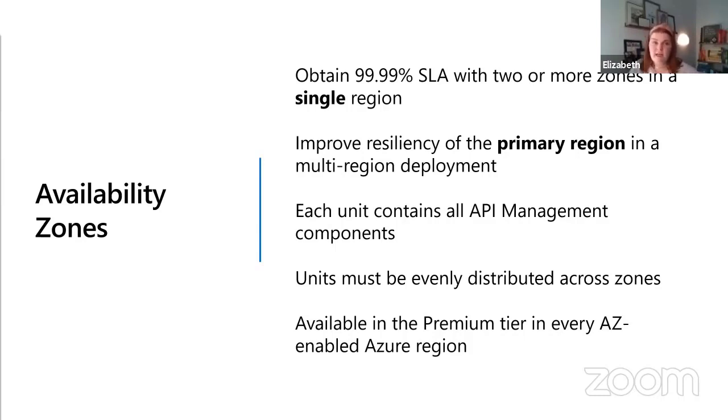And with this, any service units must be evenly distributed across zones. So if you want to add 2 zones, for example, you should have 2, 4, 6, etc. units in that region. And this feature is available in the premium tier in all Azure regions where availability zones are enabled.